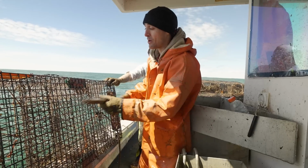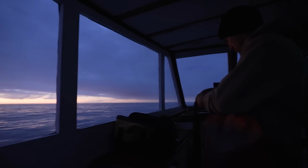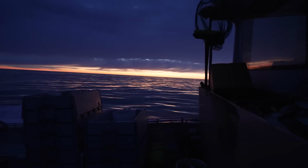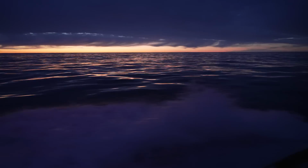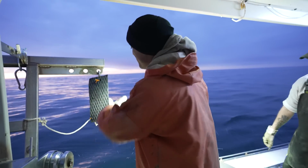So we're going to get them all loaded up on the boat, but first we've got to haul 350 traps. We're going through 5 traps at a time. We have 5 attached to each buoy. We'll see if we catch anything cool. It'll probably be a fairly slow day for cool catches, but you're guaranteed to see something interesting and probably learn something you didn't know.